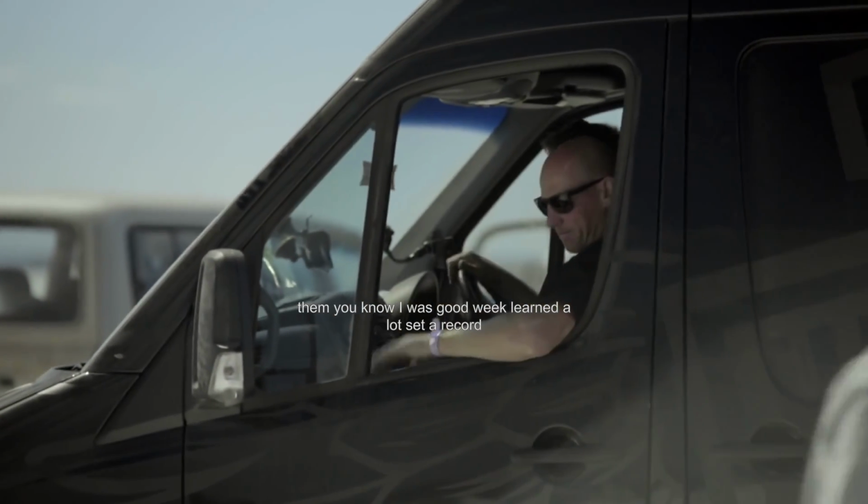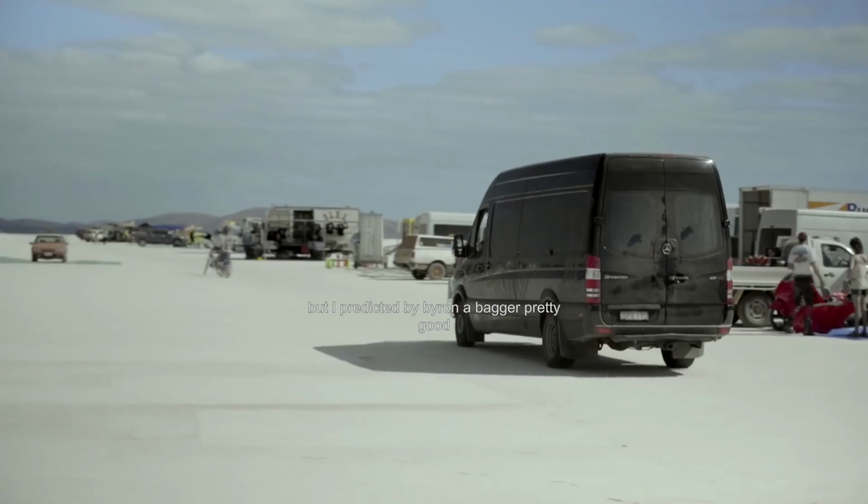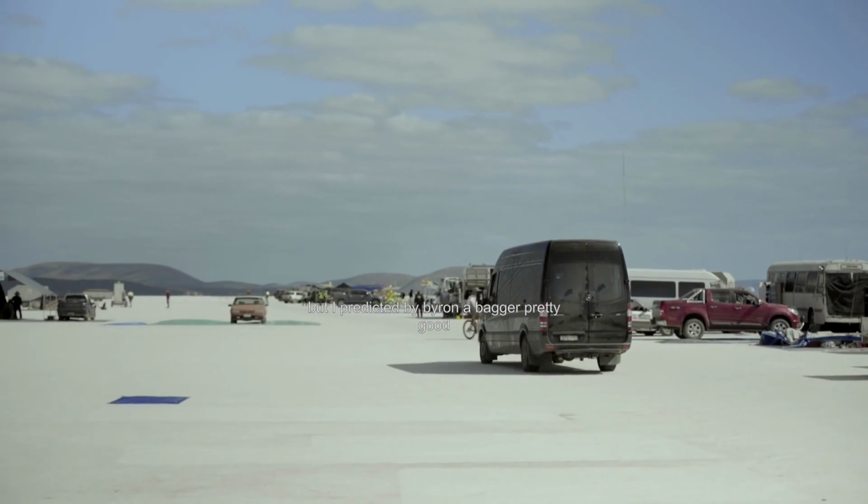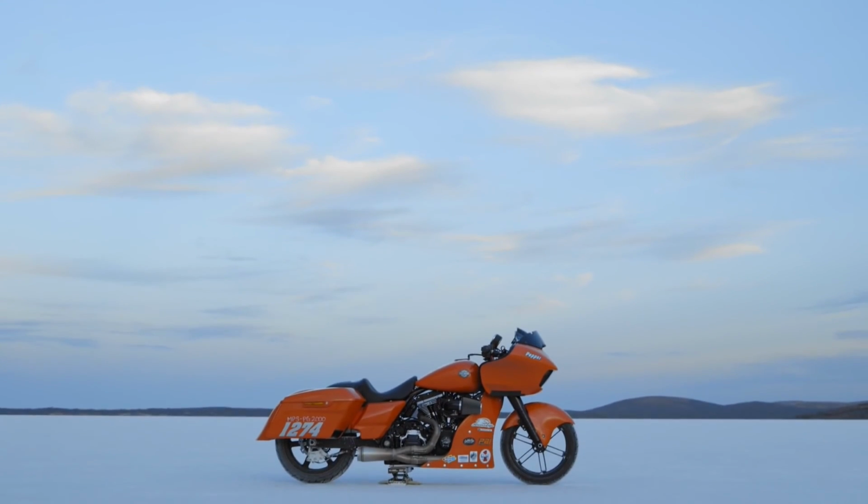It was a good week. Learned a lot. Set a record. Went 165 mile an hour on a bagger. It's pretty good. Next year, we're going to come back and beat what we did this year.